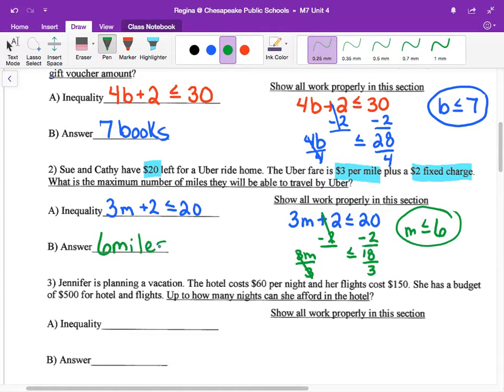But if they live 8 miles from wherever that restaurant is, or 12 miles, they better get on the bus. Or they better be calling somebody to come pick them up, because they're going to be walking, and it might not be a safe environment. 6 miles.